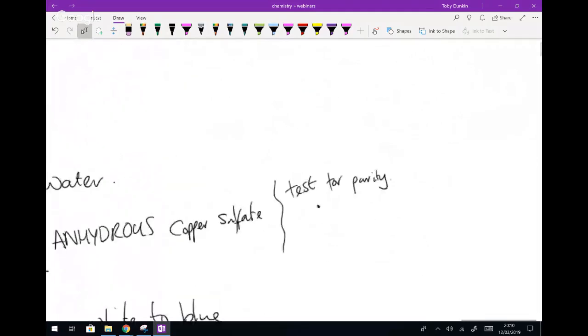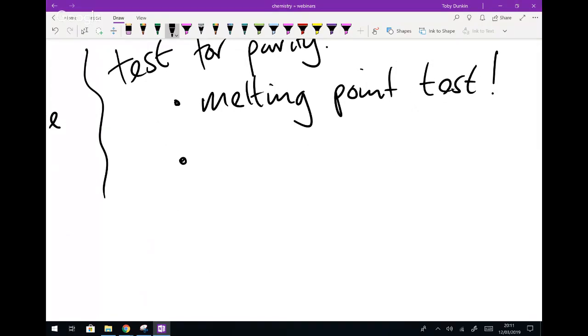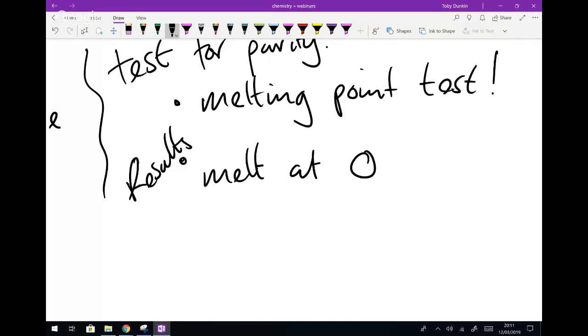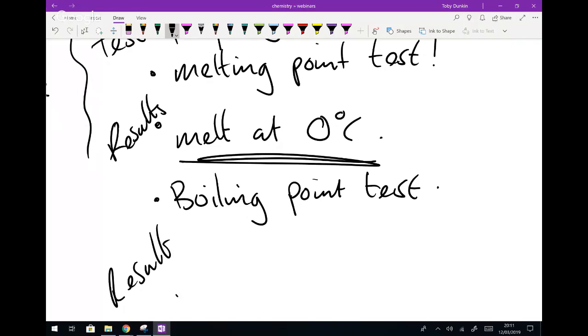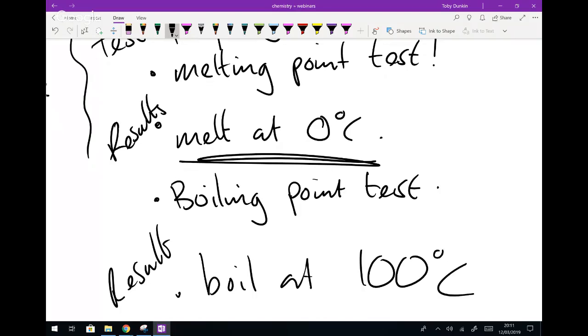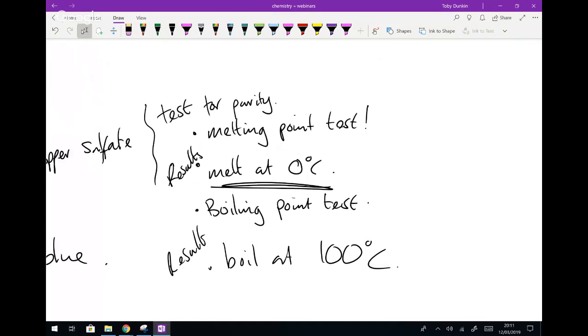Really important, that one. Right, test for purity is a melting point test. And your specification does something very interesting, which is it specifically mentions water. So the result would be that ice will melt at 0 degrees Celsius. You could alternatively do a boiling point test, which is easier for water. The result is that it boils at 100 Celsius. And it tells you whether or not something's pure by seeing whether the melting point matches the one that everyone knows. They're doing that because you're expected to know the melting point and boiling point of water, which seems very reasonable.